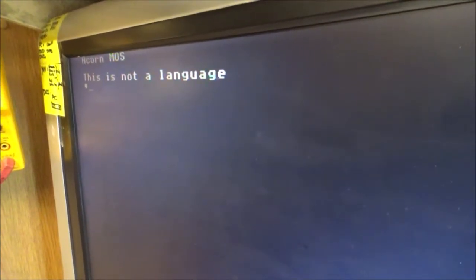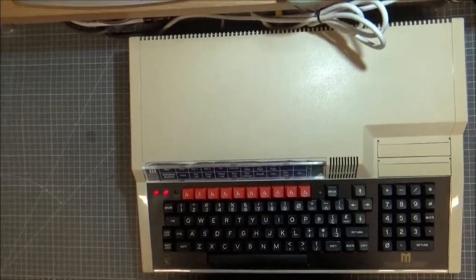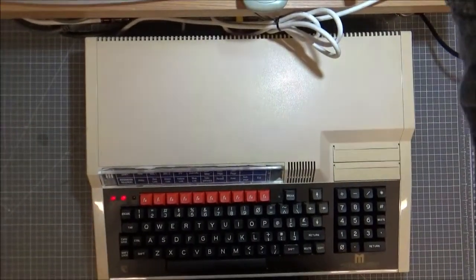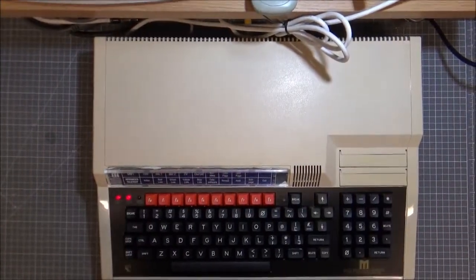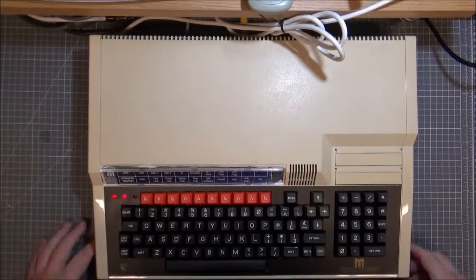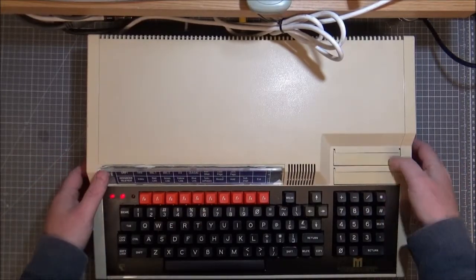This is not a language. Now, that kind of worried me a little bit because I haven't got a clue. I fumble my way through these and get on with them sort of thing. He did tell me, if you want to know what this is, give him a call. But I like doing these on my own, but thanks Chris for the advice anyway.